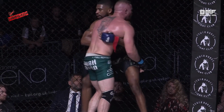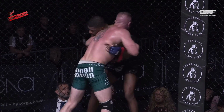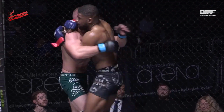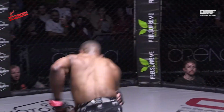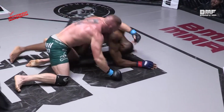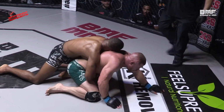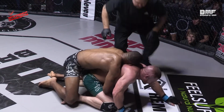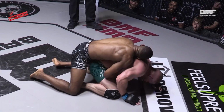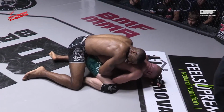Both men absolutely exhausted. They have given their all. Absolutely. Dakin is now looking for that one-shot kill. Scrambles to try and get to his feet. Ottley with the body lock onto the back again. Dakin's mouthpiece being put back in. Oh, can't be long left now.